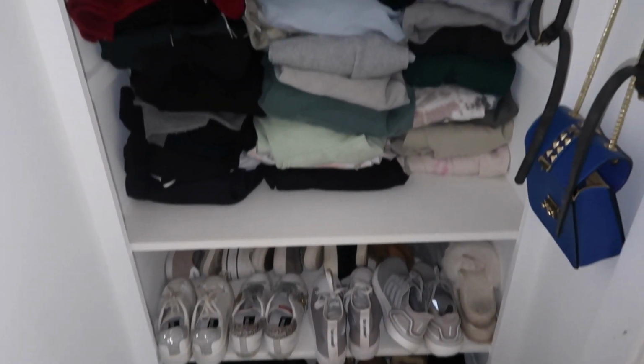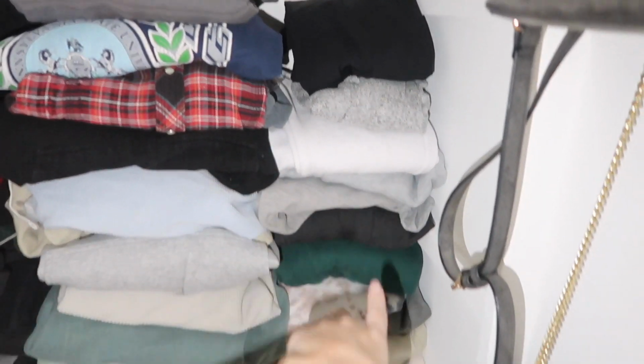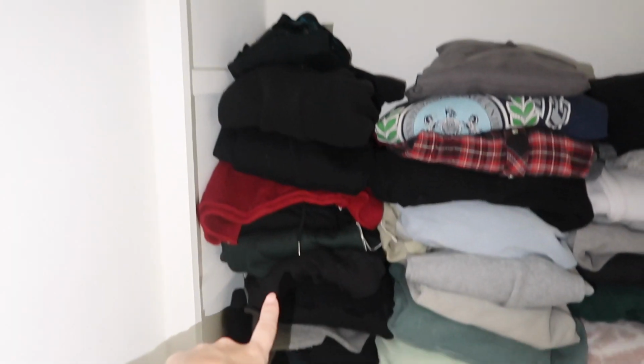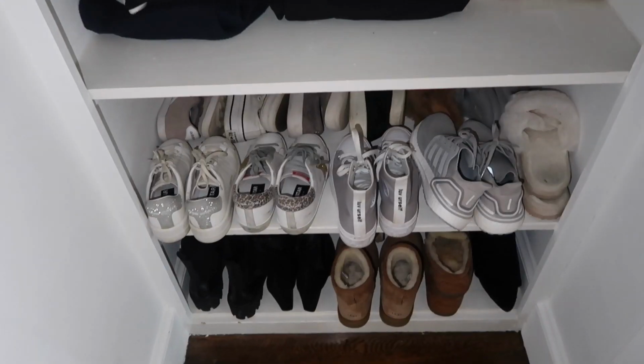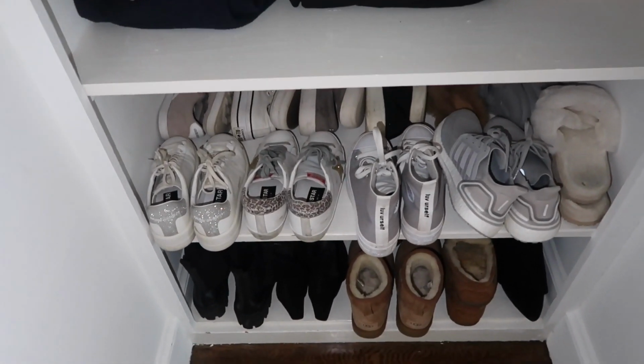Okay, a little transformation for this side. This is looking so much better. So up here I have all sweatpants. I have bigger sweatshirts in the middle, and then here I have crop sweatshirts, zip ups and just lighter sweatshirts. And for shoes, I have so much more space to walk around my closet, which is very nice.